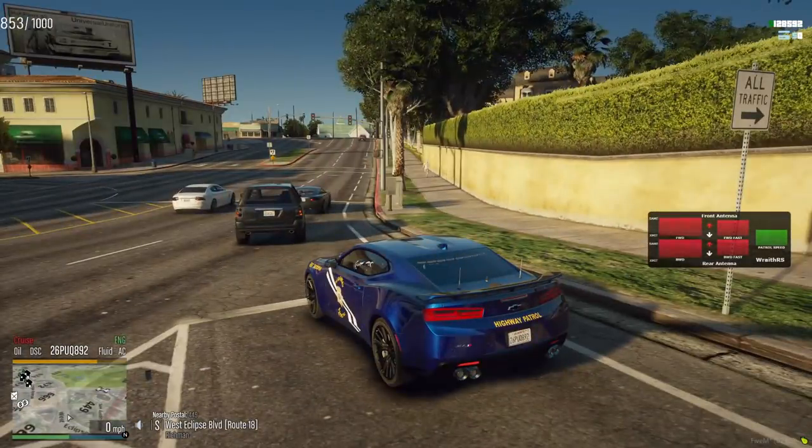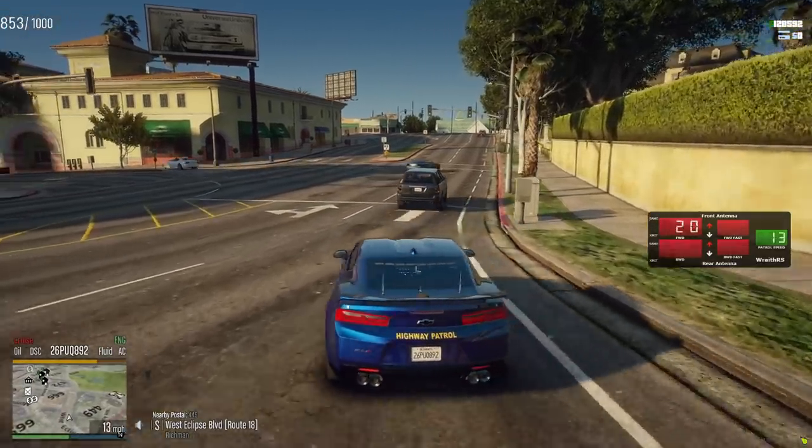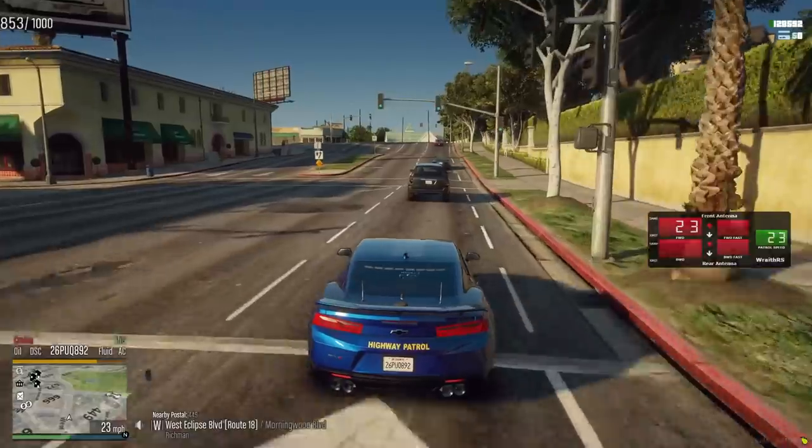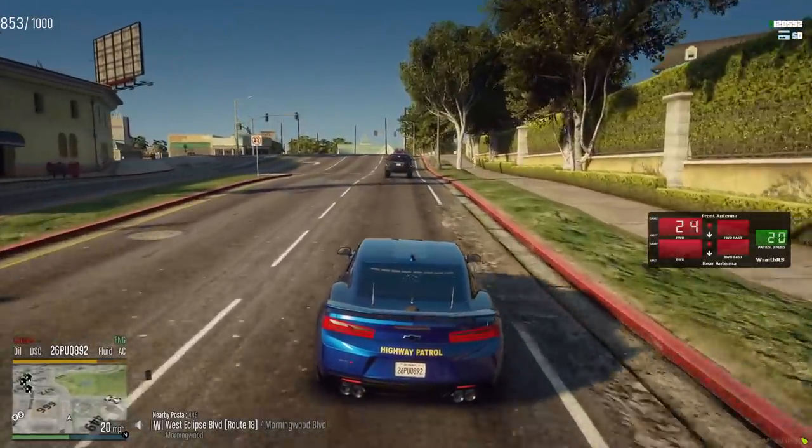Why is she running like that? Oh. Is that AI? No, it can't be, right?